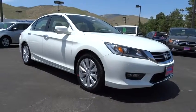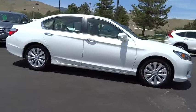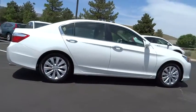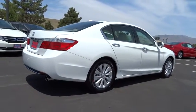The 2014 Accord. Ingeniously simple, yet overflowing with luxury and technological creativity. All that and more in the Accord. This vehicle has less than 100 miles. Here are some of this vehicle's great options.